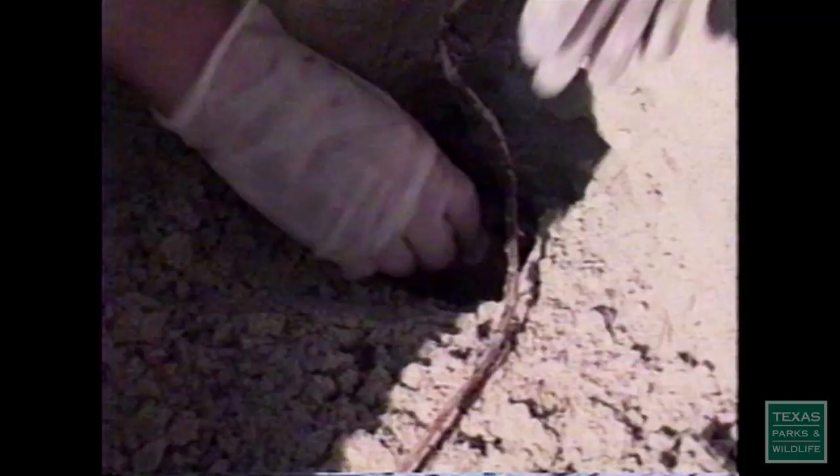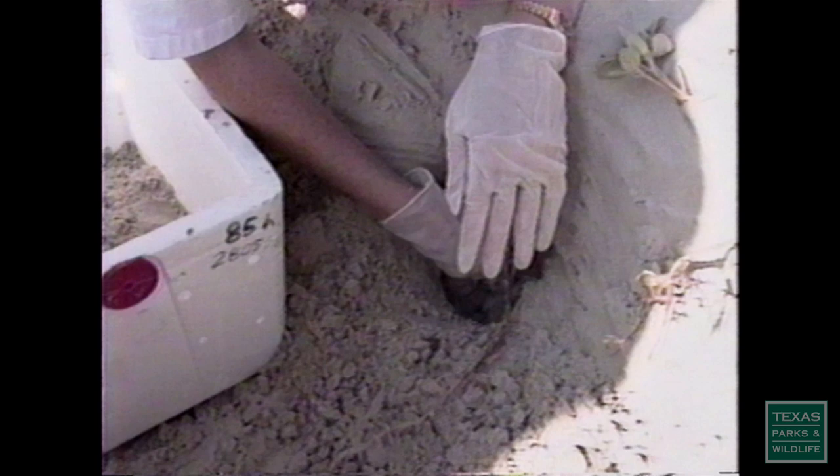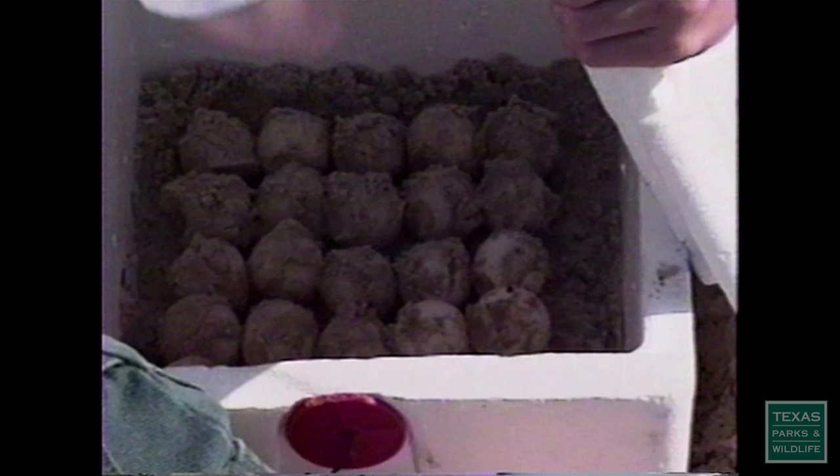Okay, there's the egg cavity with the eggs. She said there's about 100. This is very significant for us in that we've got the first documented evidence of a sea turtle of any species that's been experimentally imprinted to a particular area to return to that area to nest.